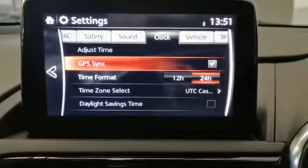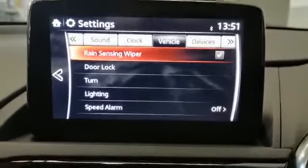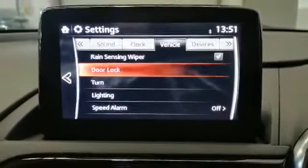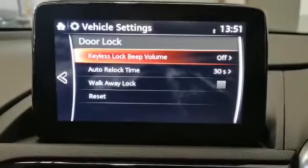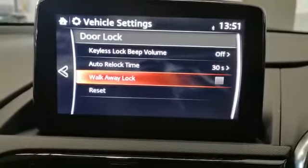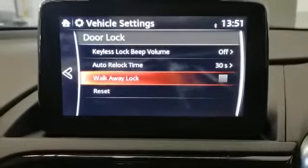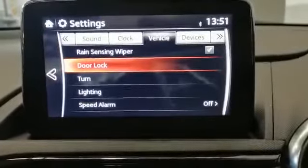Clock 12 or 24 hours, and you can set up your time zones. Vehicle settings is to do with the settings of the car. Things like door locks, we're just going to this menu here. You can adjust the keyless lock beep volume, the auto relock time, and walk away locking. Whether you have the remote key fob in your pocket and you walk away from the car, it will lock itself automatically.